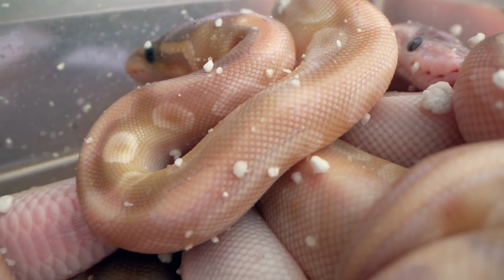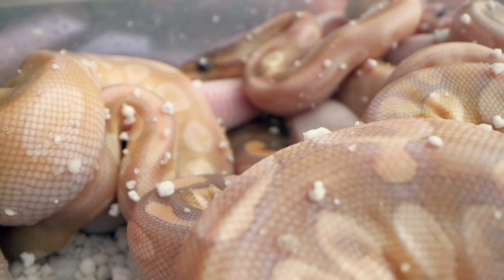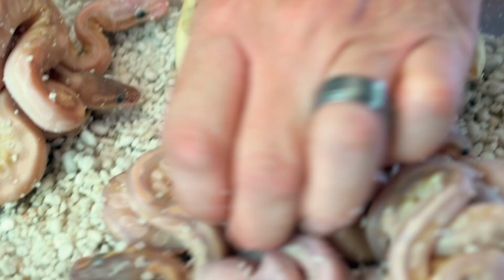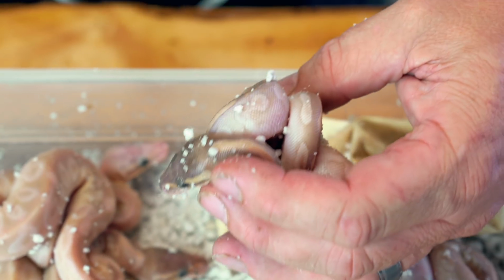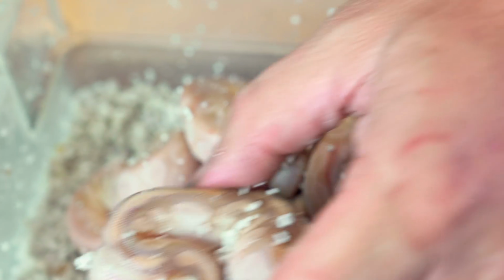This is such a dope clutch that just hatched out. This was actually a pastel crystal to a pastel crystal, and you can see these are just pastel crystals right here. All these ones right here are little pastel crystals, and there's a whole bunch of them actually. This would actually be a normal crystal. You can see the difference in the color, how it's just got a little bit more pattern to it, kind of a little bit more dark in pigment and stuff like that.